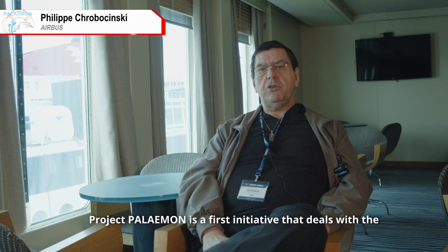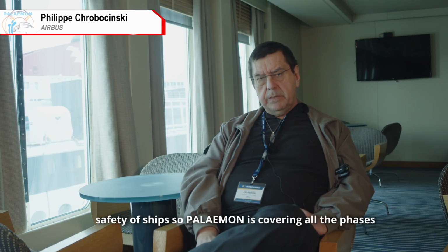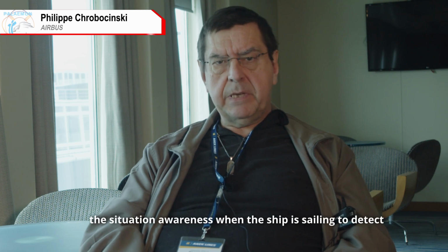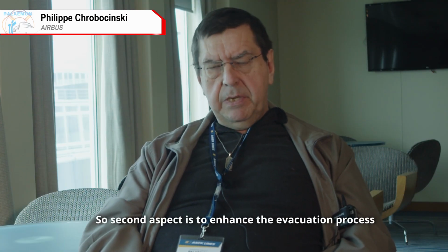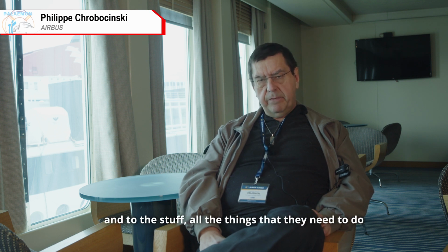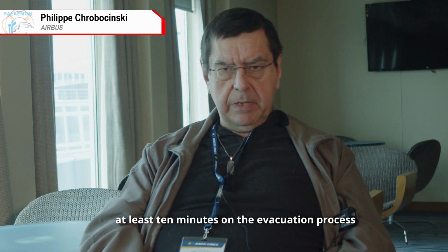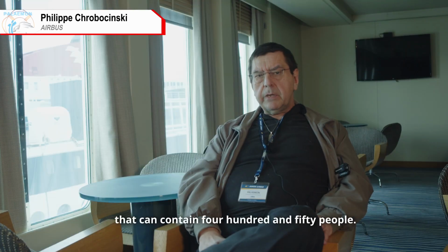Project PALAEMON is the first initiative that deals with the safety of ships. So PALAEMON is covering all the phases that are interesting for safety. There is a first phase that is the situation awareness when the ship is sailing, to detect the problems that can occur with the ship or the passengers. The second aspect is to enhance the evacuation process inside the ship, giving information to the captain and to the staff about all the things that they need to do regarding the evacuation. The objective is to win at least 10 minutes on the evacuation process. And finally, the last aspect of the PALAEMON project is to design a mass evacuation vehicle that can contain 450 people.